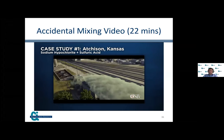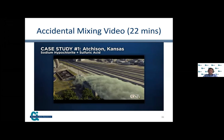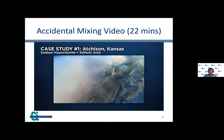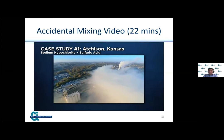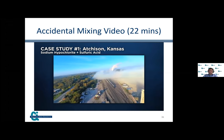Approximately 4,000 gallons of sulfuric acid combined with 5,800 gallons of sodium hypochlorite, causing a large, dense cloud containing chlorine gas, which soon drifted off-site. MGPI employees were evacuated from the site, and 11,000 Atchison citizens were advised to either shelter in place or evacuate. Over 140 people, including MGPI employees, emergency responders, the truck driver, and members of the public, sought medical attention, some requiring hospitalization.